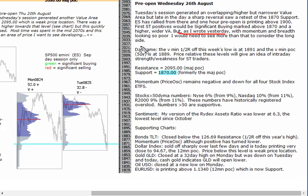Okay, so let's look at the minor, the day frame. The very minor half range of this week's low, so just here to here, comes in here somewhere, is 1891, and the very minor point of control, or controlling price, just over 5 days, is at 1889. So we're building a little bit of value here, and we have that half range coming in slightly above it. So in this area here around 1890, price relative to these levels will give an idea of intraday strength, weakness today for short-term traders.